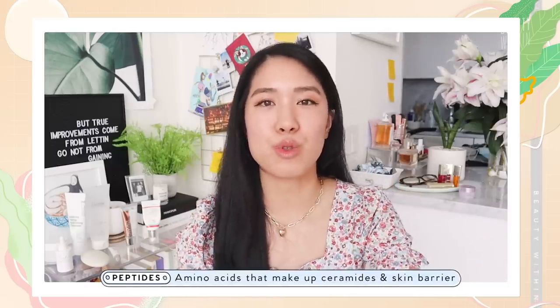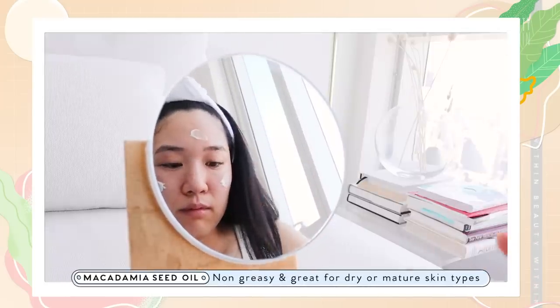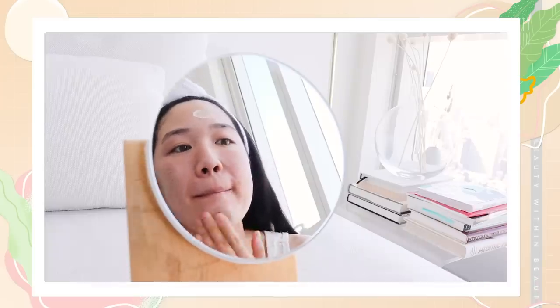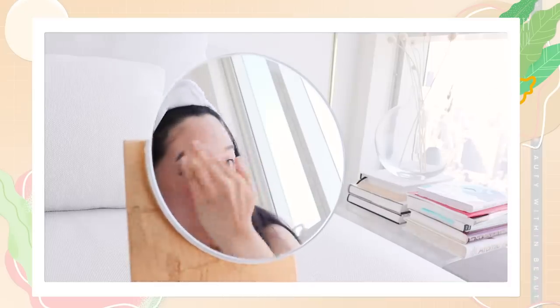So in here, there's ceramides as well as peptides, which we know is really great for protecting our skin barriers. Also honeysuckle, that's very calming and very soothing, as well as macadamia oil that I feel like is starting to be in a lot more products. I think in the K-beauty especially.